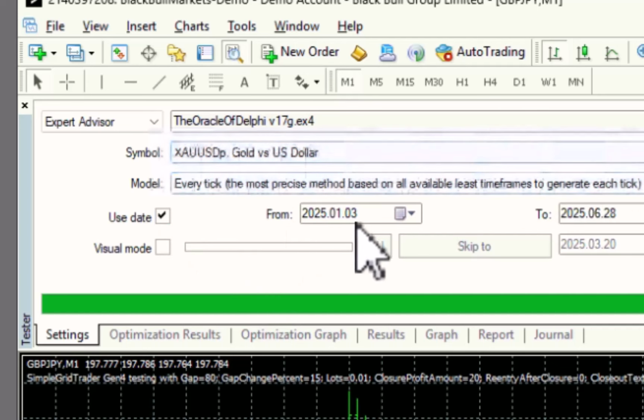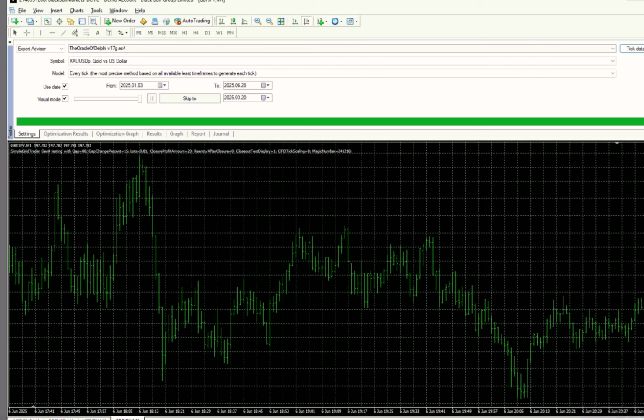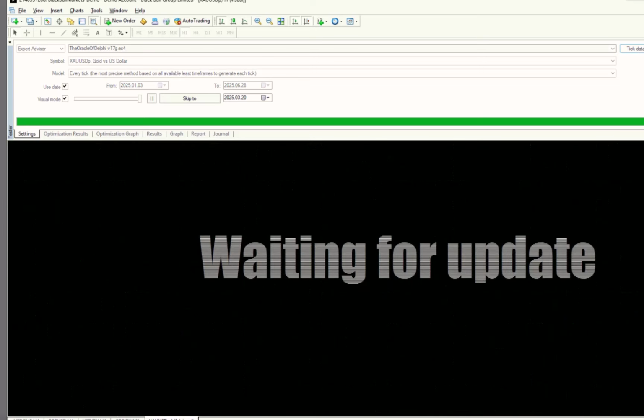We're going to use dates from the 3rd of January and up until the end of last week. And we're going to do it in visual mode. So here's the chart at the bottom, and then we're going to get a new chart coming through as we hit the start button. So let's hit that start button, and there is the information.